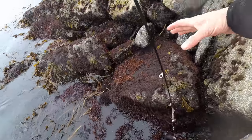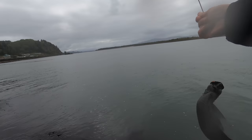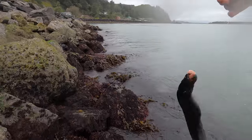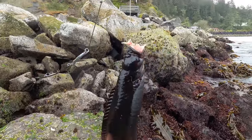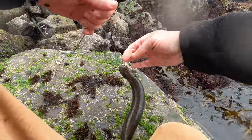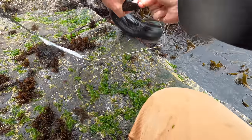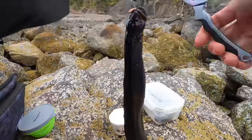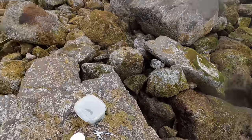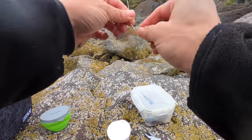Oh jeez, I did not even realize we had one on there. There's another monkey face eel. These things are so slick. Oh man, there is another one. That is just another little guy. Oh, these guys are scrappy. Yep, dude, you're scrappy. Oh man, that is just too cool.